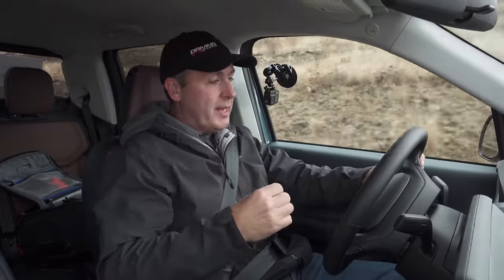So the hill descent control system does work. I just really wish I had more flexibility in the way that it did function. The documentation says it will go from 2 to 20 miles per hour. I couldn't get it to go even 3 consistently. It kind of was hovering between 3 and 4. So, you know, a little bit more control there would have been nice.